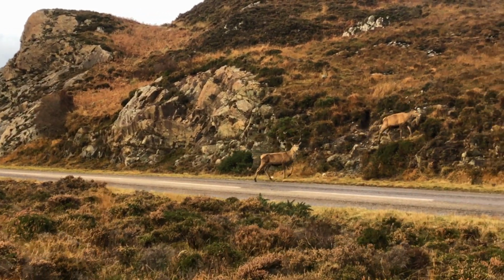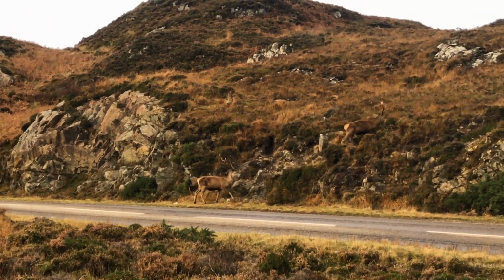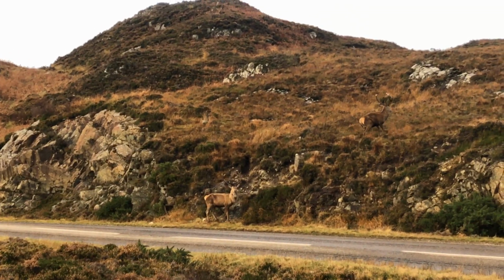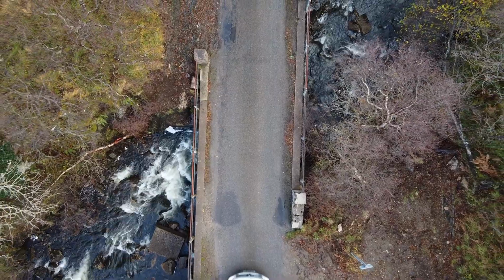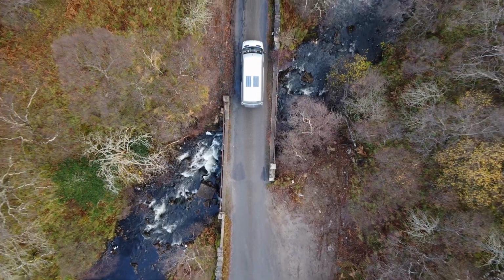When we left the Kylesku Bridge and said goodbye to our neighbours, we headed to meet up with some friends we'd met earlier in the trip on the Isle of Skye, Reese and Amy. But unfortunately, we ran into some unexpected traffic along the way.